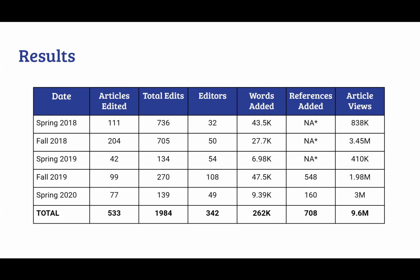So these newer editors, we think they probably have less capacity or less confidence to make a large number of edits. Interestingly, the number of edits doesn't always correlate with the number of article views. So in other words, making a smaller number of edits to more highly viewed pages can have as much impact as making more edits to less highly viewed pages.